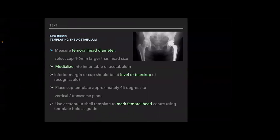So how do you do it? Basically templating. I think last time Dr. Yadav only talked about templating and all that. These days we don't get templates from the companies, but I feel for a beginner, for somebody who is not doing it regularly, it is very important to template these hips before you really embark on the surgery.